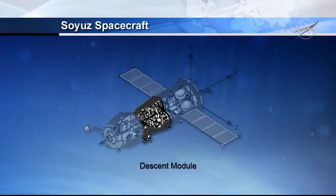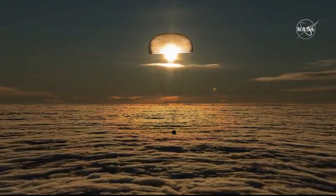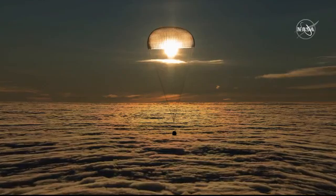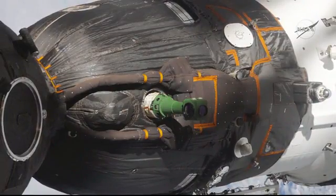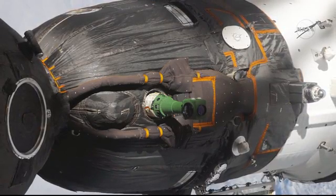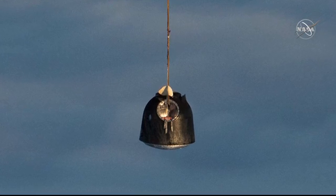There are 8 hydrogen peroxide thrusters located on the module, which are used to control the spacecraft's orientation, or attitude, during the descent until parachute deployment. The descent module also contains a guidance, navigation, and control system used to maneuver the vehicle during the descent phase of the mission. This descent module is 7.3 feet long with a diameter of 7.1 feet and a habitable volume of 124 cubic feet. It is the only portion of the Soyuz that survives the return to Earth.